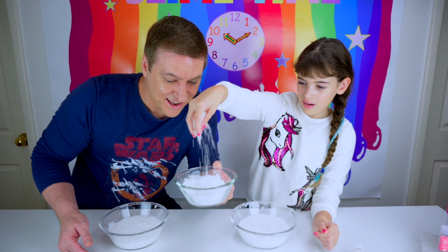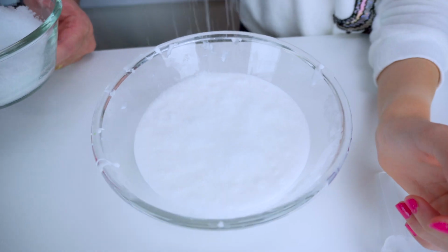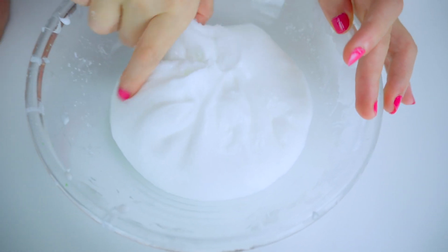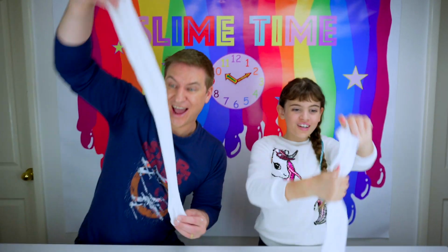It's snowing. I'm gonna add it in my slime now. Now let's mix it! We're gonna fluff it up! We got a nice bit of fluff right now. Time to add the color!